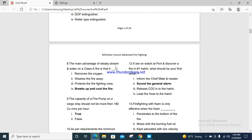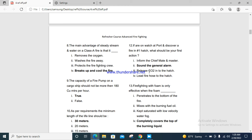Then we'll go to number 12. If you are on watch at port and discover a fire in number 1 hatch, what should be your first action? Generally and obviously you will sound the general alarm. Actually, in our ship system we have two types of alarm: general alarm and fire alarm. If you see any fire, obviously you should use the fire alarm, but if your multiple choice doesn't have the fire alarm, then you have to choose sound the general alarm.